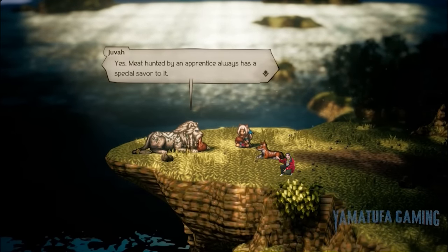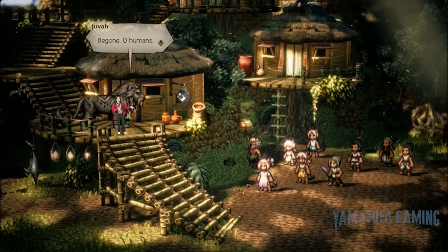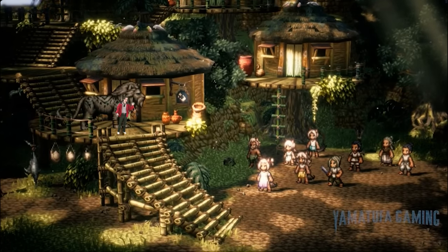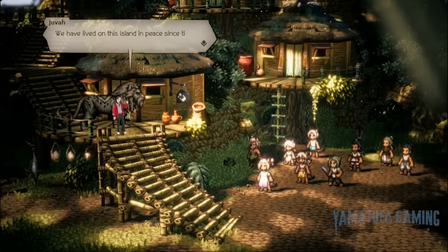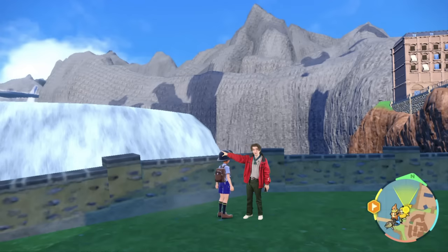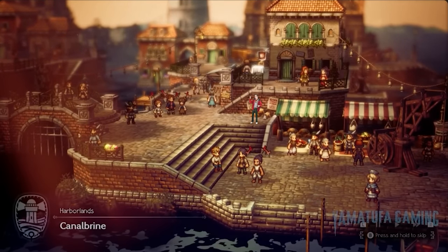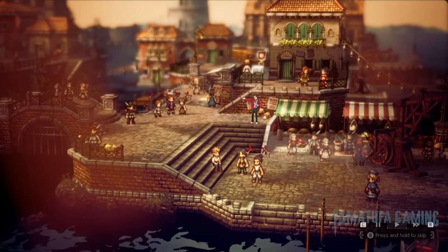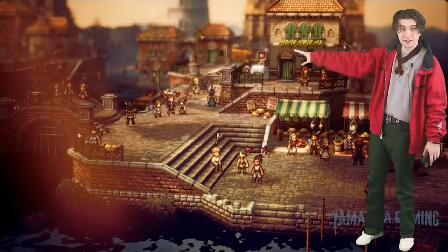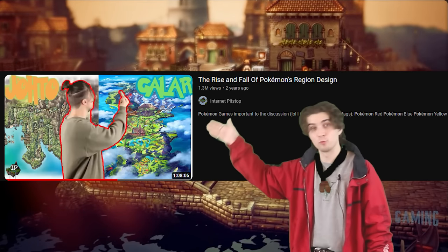Have y'all seen Octopath Traveler 1 and 2? These games are such beautiful examples of modern pixel art. Could you imagine if we were in a timeline where instead of Pokemon moving to, again, wherever this is, instead they stuck with pixel art as an aesthetic, and now we would have Pokemon games that look like this? Whatever timeline that is, they're probably doing a lot better than us because they didn't have to hear me yap for an hour about regions.